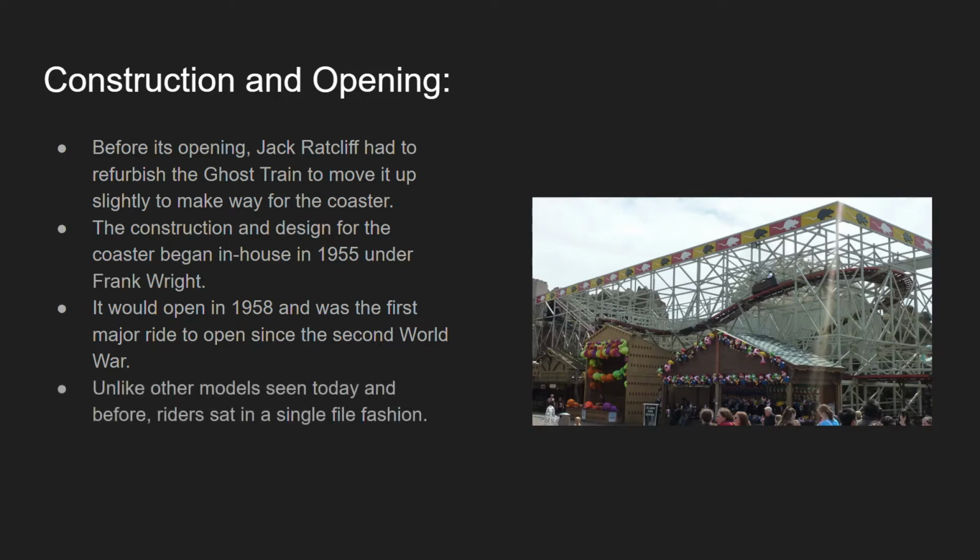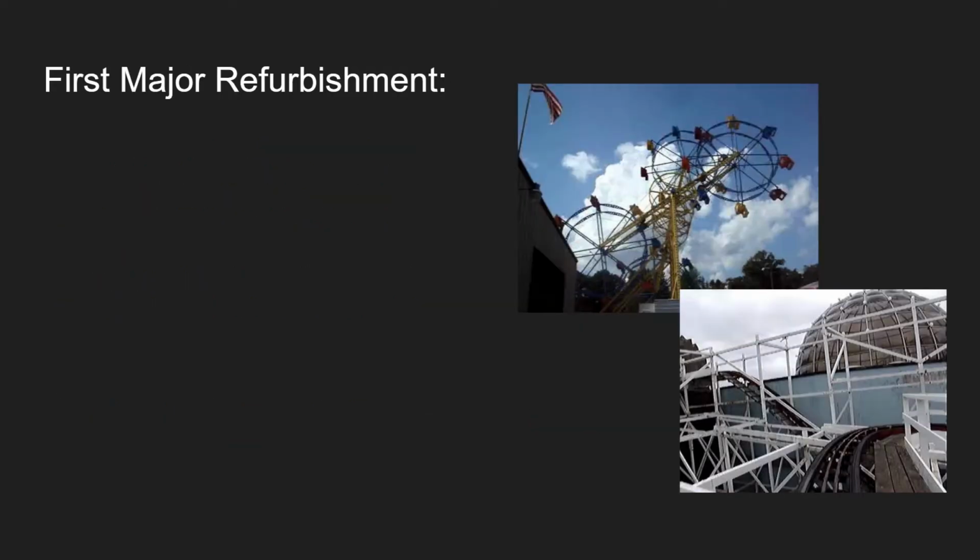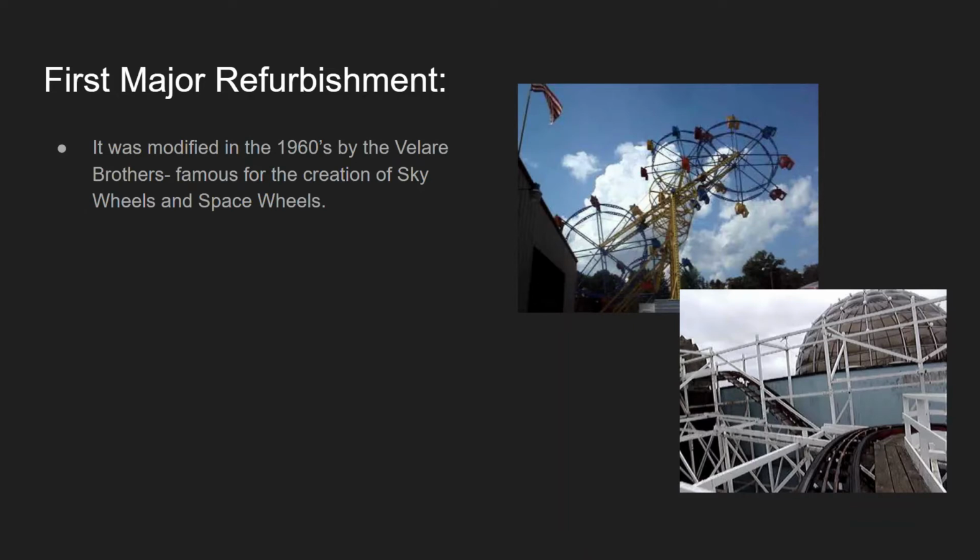Unlike the other models seen today and before, riders sat in a single file fashion, and it was of course a wooden Wild Mouse, and most Wild Mouses are made out of metal now. The first major refurbishment took place in the 1960s by the Valair brothers, who were famous for the creation of the two flat rides, Sky Wheels and Space Wheels.